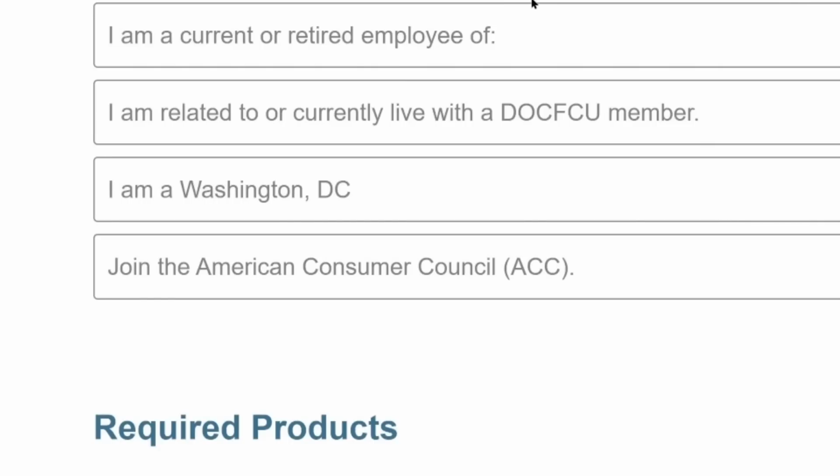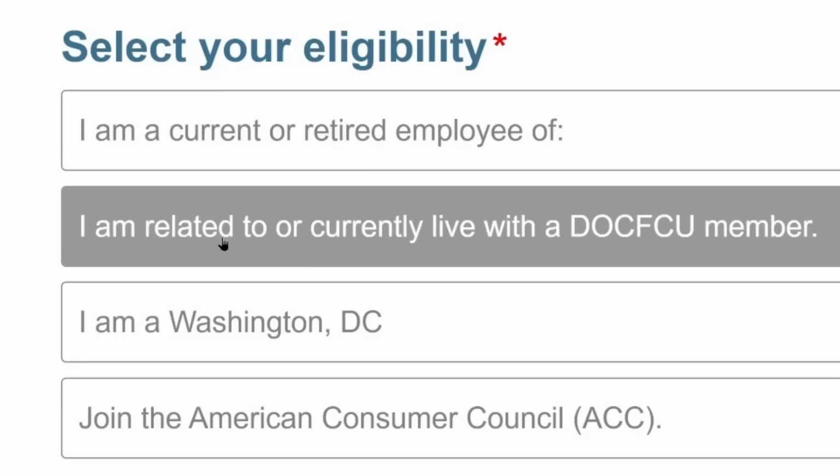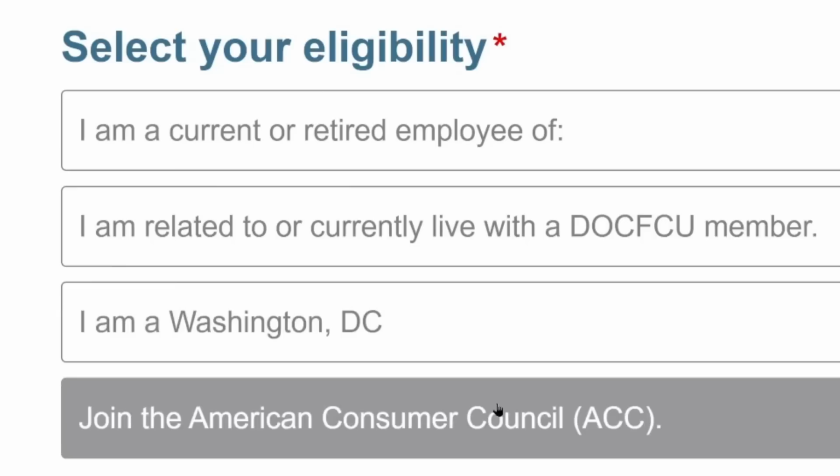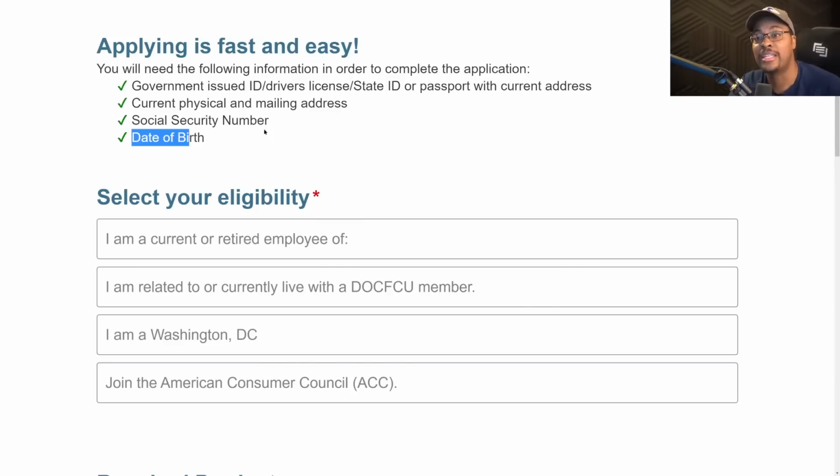When we're looking at the ways of being eligible, either you're a current or retired employee of the Department of Commerce, you're related to a member of the Department of Commerce, or live with a Department of Commerce Federal Credit Union member, you're a resident of DC, and right down here, you can join the American Consumer Council. I've been preaching this for years now. If you're not part of ACC, I don't know what you're waiting for. This will literally open up so many different financial opportunities for you, especially when it comes to the credit union. So again, this is open nationwide, no geographic restrictions.